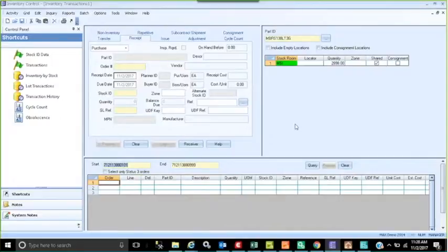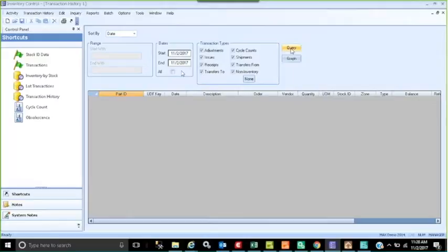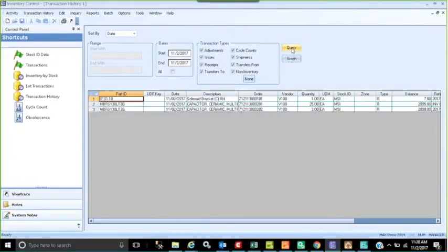Now, by performing that receipt to stock, Max recorded a transaction history record, and this will give me any and all transactions that have been performed in my system. I'll look just at the transactions for today and hit my query button, and here's the three items that I received into stock.